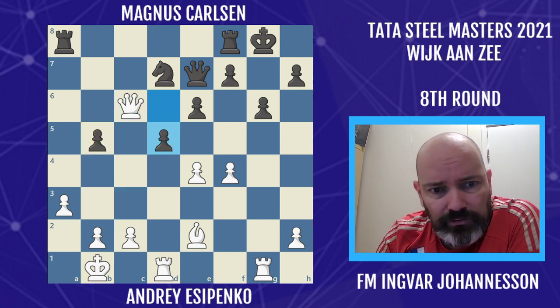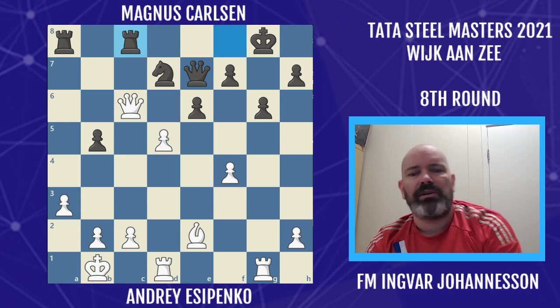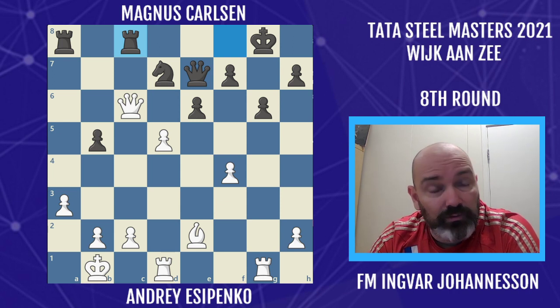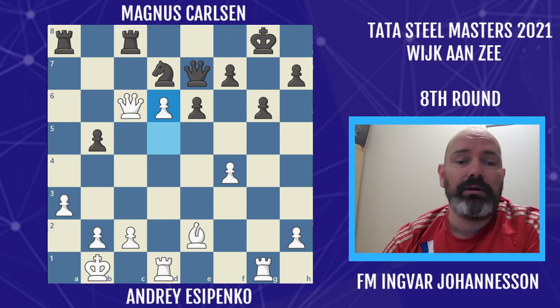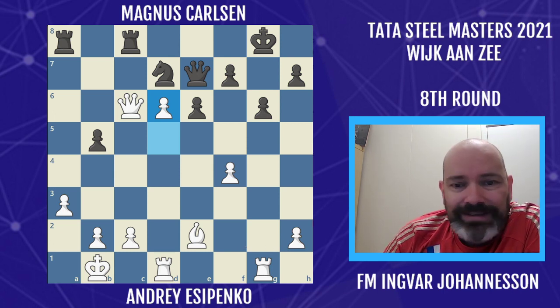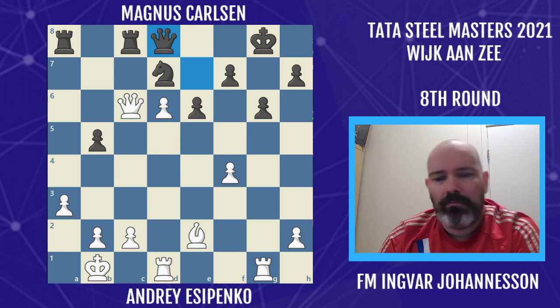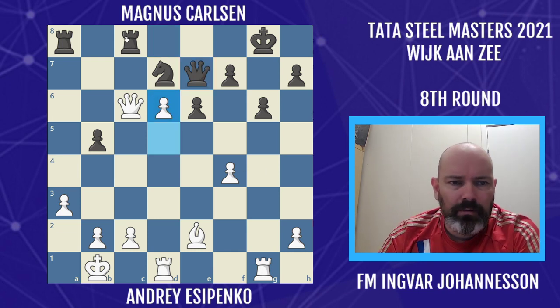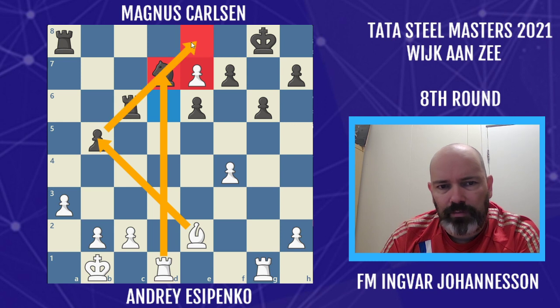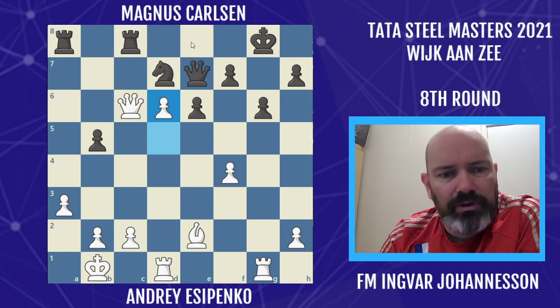So Magnus tries to stir things up here with d5. E takes on d5 and rook f8, trying to get play for his rooks. But a nice in-between move by Esipenko, d6. Keeps the pawn, and this pawn becomes a big thorn in black's position. Magnus retreated the queen, but note that we can't really deal with this pawn. There's a pressure on the knight, this pawn is going to drop, and then the bishop would help the pawn to promote, so this is just out of the question.